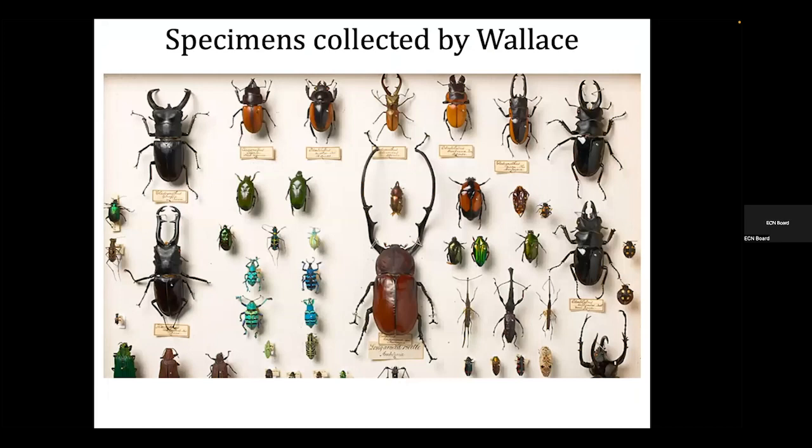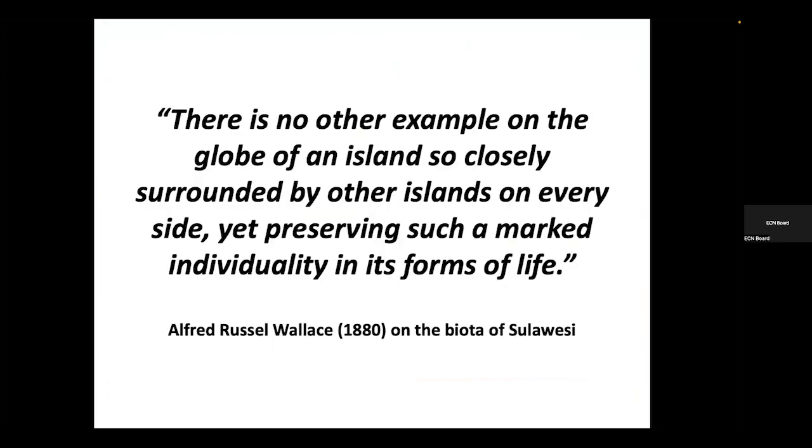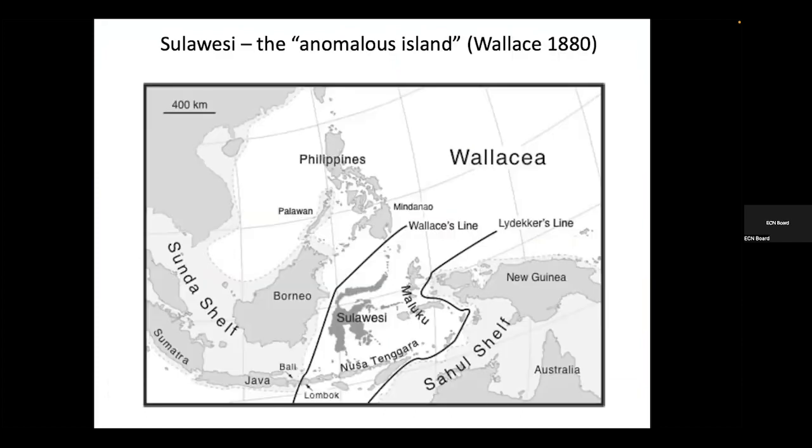But he really singled out Sulawesi as a unique place, saying that there's no other example on the globe of an island so closely surrounded by other islands on every side, yet preserving such a marked individuality in its forms of life. And the reason for that is what we've come to know as Wallace's line. So you can see there's a couple of different shelves there that had these island connections over the years, but Sulawesi was never connected to any of those shelves. And so a lot of things just were not able to get there because there's a very deep channel, the Makassar Strait, which is now called Wallace's Line. And so it's a very unique fauna that's connected in very different ways. But a lot of this was based on vertebrate research.